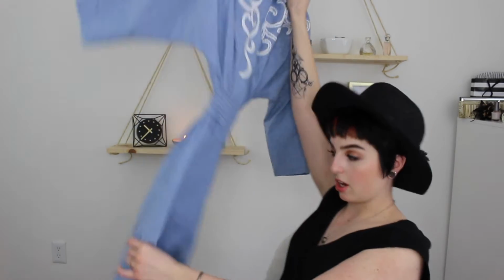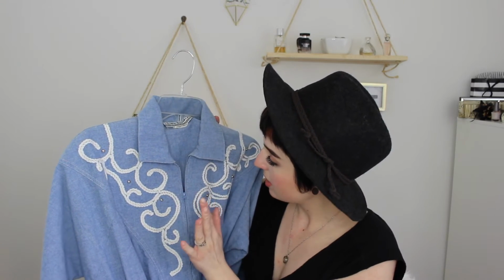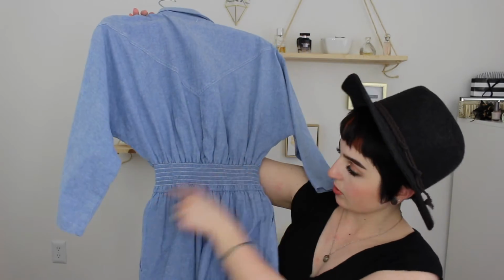But it is a denim jumper. Oh my gosh, look at how cute this thing is. It's got some embroidery work up here with kind of a rope yarn. And then it's got a zipper down the front of it, and I did check the zipper to make sure it worked. And then it's got this elastic band cinching all the way around the back.